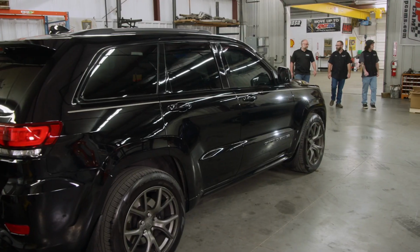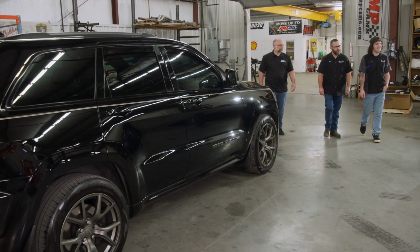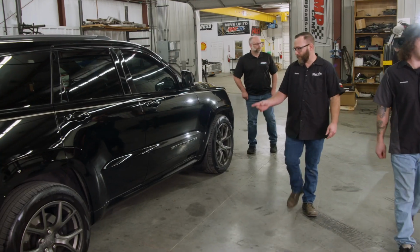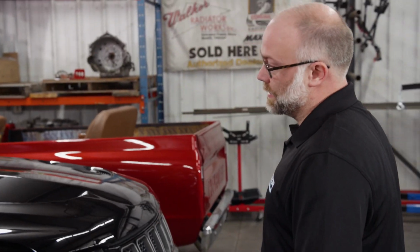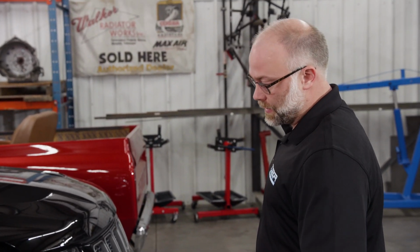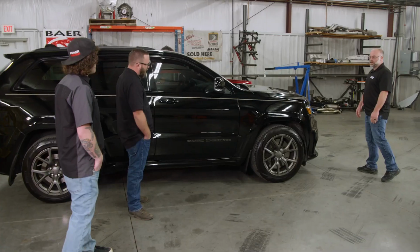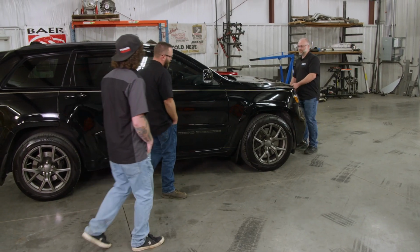So this is our dyno room. This is where we do all of our dyno tuning on our Mainline hub dyno. Yeah, I see the Vette on there. That's pretty awesome, ZR1. What I want to know though is, what's this grocery getter doing in here? Well, it does look like a regular Grand Cherokee. It is a Grand Cherokee, obviously. But if you notice the brakes, they're a little bigger than normal. So it's an SRT8? It's not an SRT8. It's something tricky under the hood.